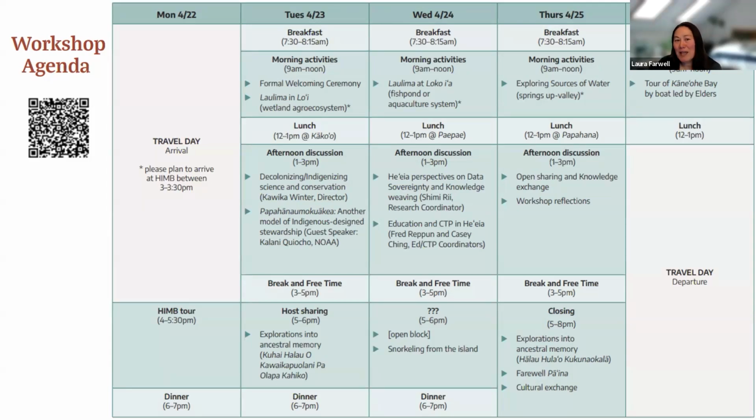After lunch in the afternoons, we had more facilitated discussions and presentations where He'eia staff and partners would present stories or research and answer questions of the visiting participants. In the last afternoon, we had a circle where visiting participants also had an opportunity to share their reflections and feedback. And then each evening we had dinner and celebrations and explorations of ancestral memory, which included sharing of ancestral and traditional songs and dance and foods and other cultural exchange.